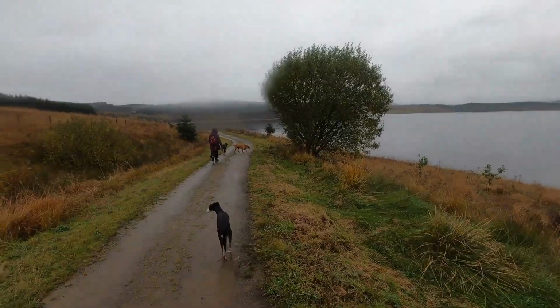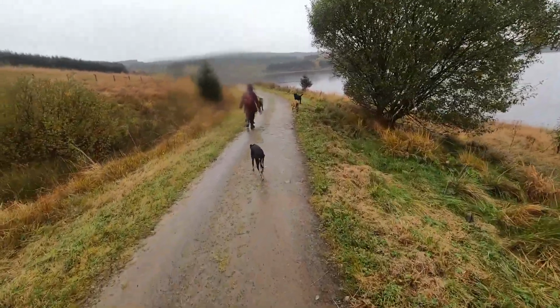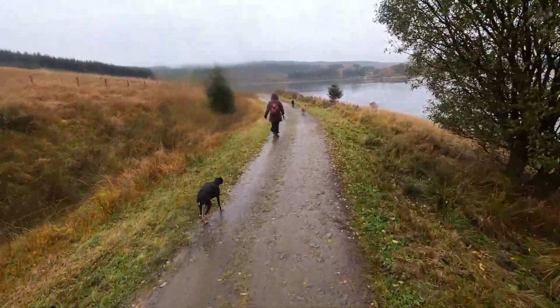Good to be out. Dogs have enjoyed themselves, apart from Skinny Whippet, who's tiptoeing through the mud. She doesn't like getting her feet wet.